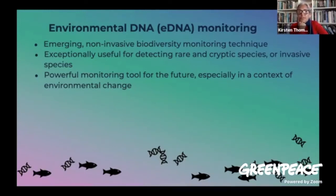It's also useful for invasive species. And so we think, as scientists, that it may well be in the future quite a powerful monitoring tool for monitoring biodiversity in the context of environmental change. So we really wanted to trial this in the open ocean.